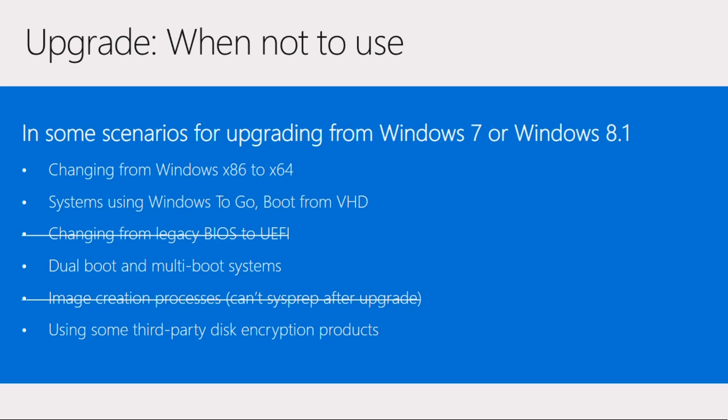Dual boot and multi-boot systems, upgrade them at your own risk. We don't test those scenarios, so there's no guarantee that the other operating systems on the machine will still boot after you go through an upgrade process. It'll probably work. It'll probably upgrade successfully, but you may need to do some manipulation of the boot configuration afterwards to get that to work.